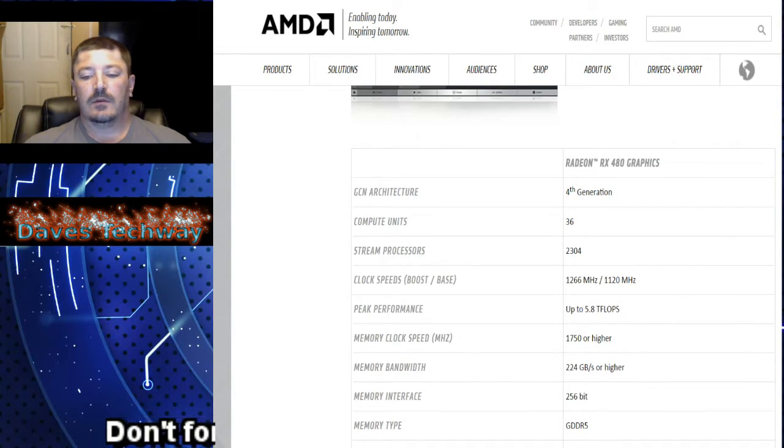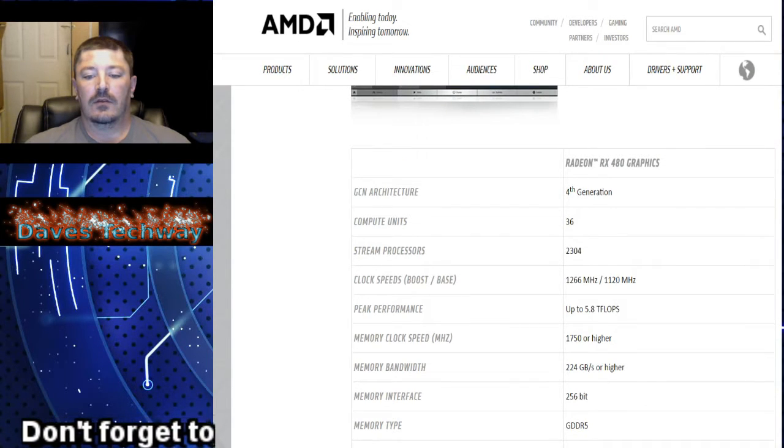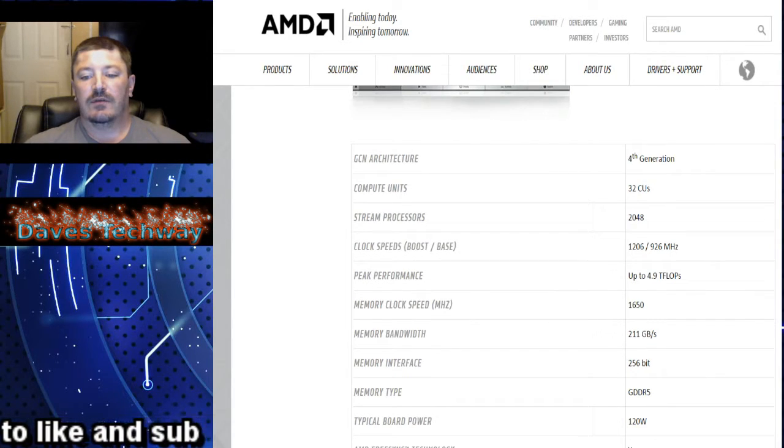On the 480, you have up to 5.8 teraflops of performance. On the 470, it only goes to 4.9 teraflops. The memory clock speed on the RX 470 is 1650. On the 480, it's 1750 or higher, so it could go above 1750. Memory bandwidth on the 480 is 224 gigabytes per second or higher, so it could go higher than that. On the 470, it's only 211 gigabytes per second.